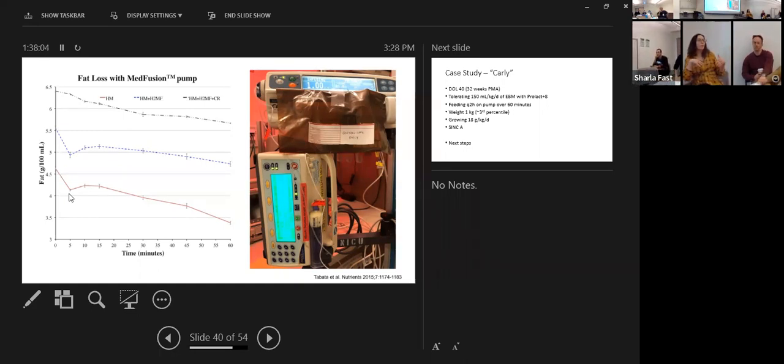Human milk is really good at separating because it's 100% human milk, so it does separate out, and mother's milk separates out even more. So your fat loss, even running over 60 minutes, goes from 4.5 or more to like 3.3. Quite a bit of fat is lost if you're infusing it the normal way. Then this is our human milk with the human milk fortifier, where you are getting again 4.5 to about 4.6-ish, 4.7. And then they have a new product called cream.